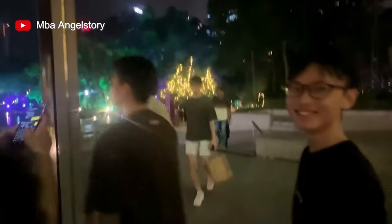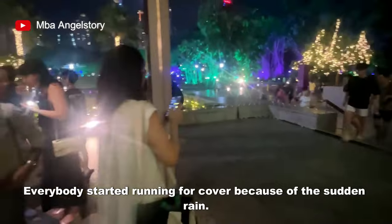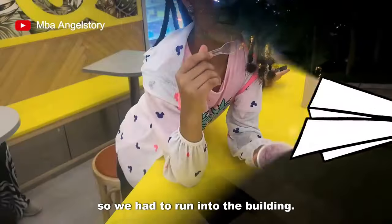Everyone started running for cover because of the sudden rain. So we had to run into the building.